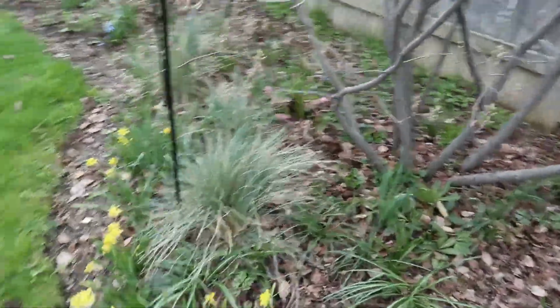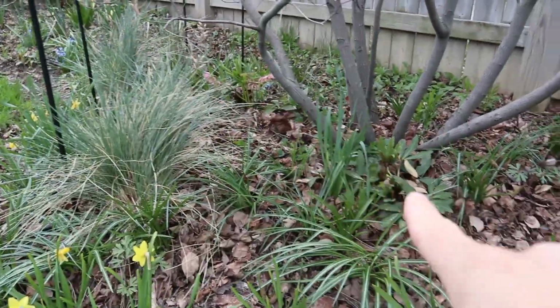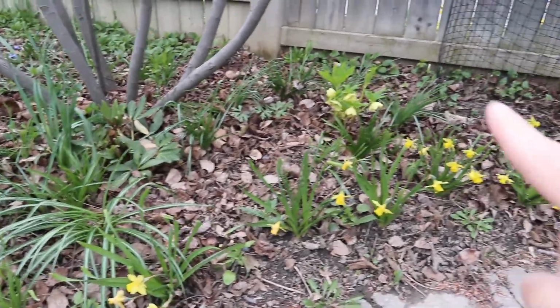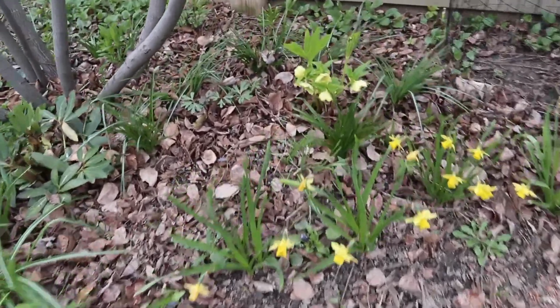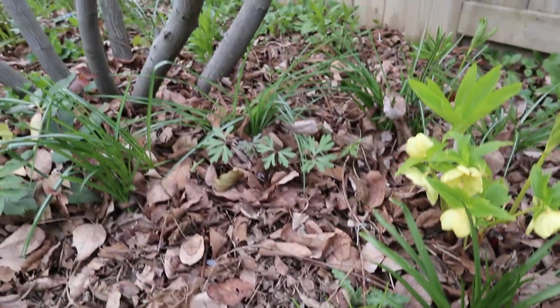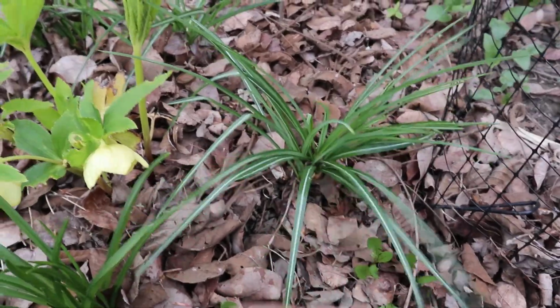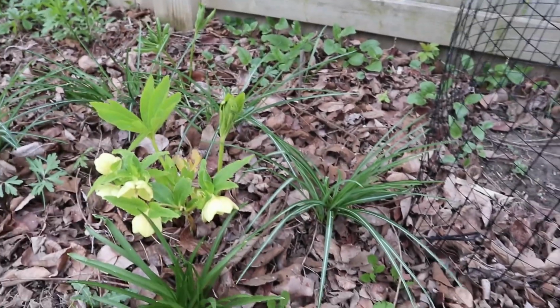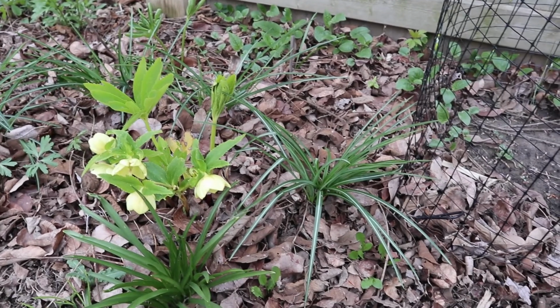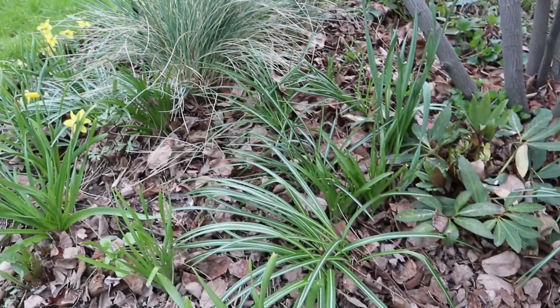Down here, we have our tete-a-tetes. You can see some hellebores sprinkled around. There's another one over there, that is like a yellow. And you can see lots of crocus foliage. I did plant a new type of crocus. It is ruby giant. So it's a Tommy crocus, which apparently aren't as appetizing for squirrels. So I have quite a few that have made it through the fall and into spring.